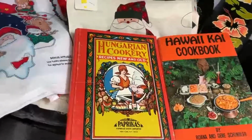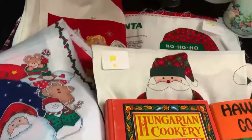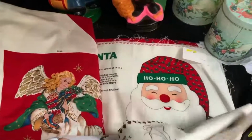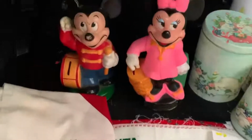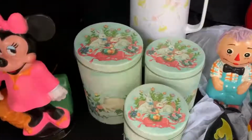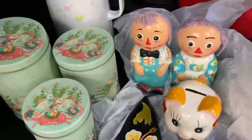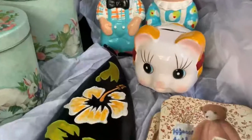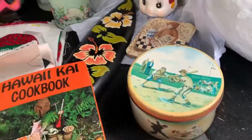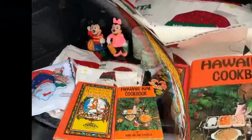Other things that I got at the Humane Society thrift store were those two cookbooks. Aren't those cool? And these fabric panels for Christmas, I do really well with those in my shop. Look, there's Santa. There is the Mickey and Minnie banks that I found. I also got these bunny tins. There's the Corning craft. Check out that Raggedy Ann and Andy. Those are banks. I love that Hawaiian wall art and that baseball tin. My son plays baseball, so I'm a little partial to baseball items.